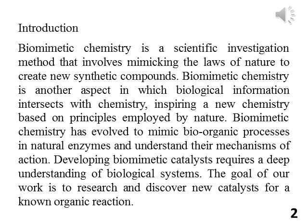Biomimetic chemistry has evolved to mimic bioorganic processes in natural enzymes and understand their mechanisms of action. Developing biomimetic catalysts requires a deep understanding of biological systems. The goal of our work is to research and discover new catalysts for known organic reactions.